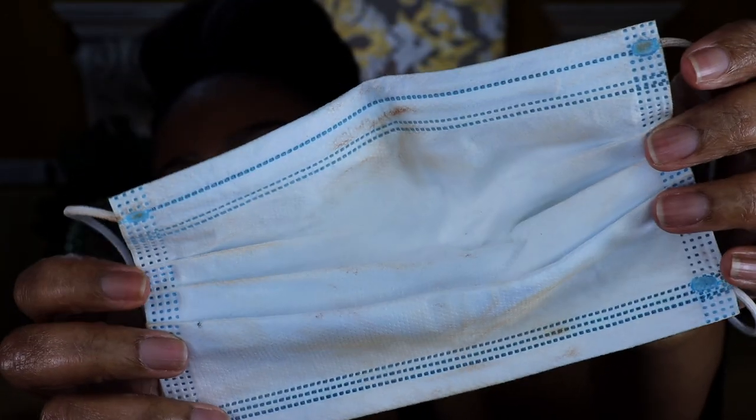This is what it looks like. And overall, I am totally pleased with this foundation. I do feel as though it has settled into the small lines that I have right here. But I mean, I have natural lines right there, and it's almost no escaping that part right there. I'm gonna move in closer so you can actually see how that looks for yourself.